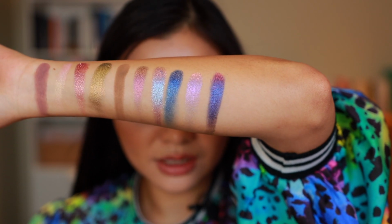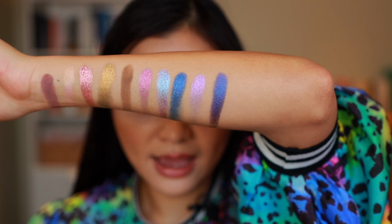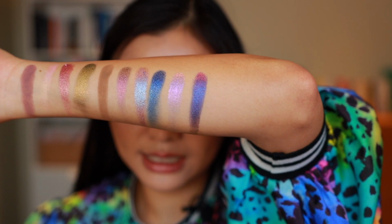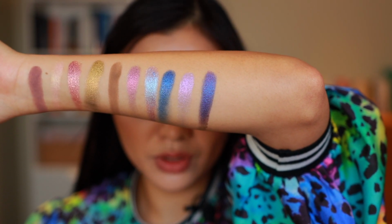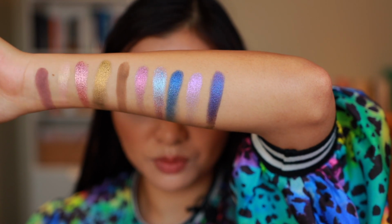This one definitely has the most liquid effect compared to the rest of the shades, and it has a really pretty finish. I feel like you can see the duochrome aspect pretty clearly. It goes from a pretty dark blue to a really bright magenta purple.